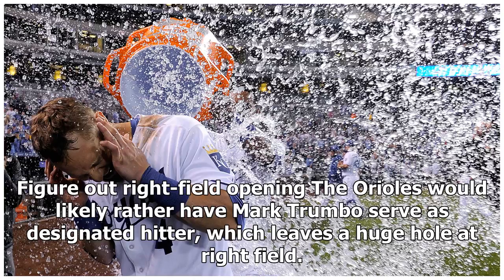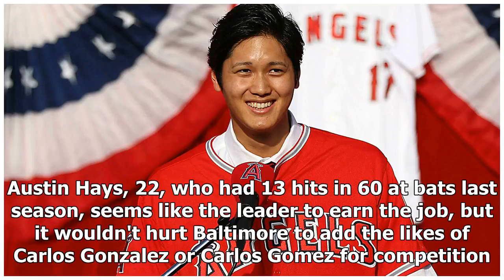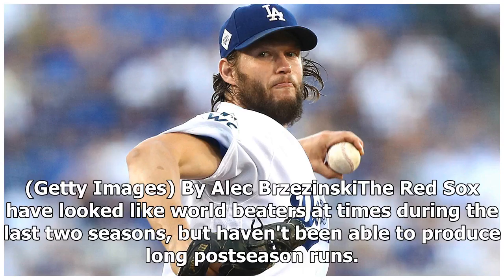3. Figure out right field opening. The Orioles would likely rather have Mark Trumbo serve as designated hitter, which leaves a huge hole at right field. Austin Hays, 22, who had 13 hits in 60 at-bats last season, seems like the leader to earn the job, but it wouldn't hurt Baltimore to add the likes of Carlos Gonzalez or Carlos Gomez for competition. Getty Images by Alec Brzezinski.